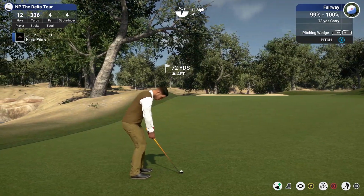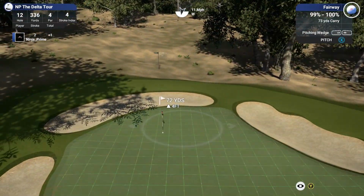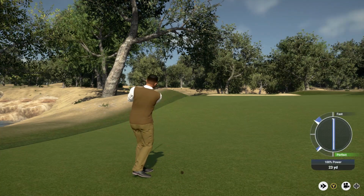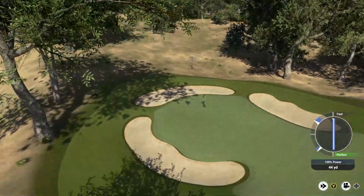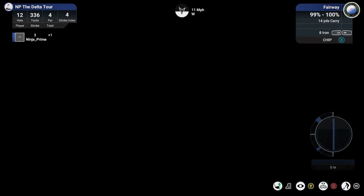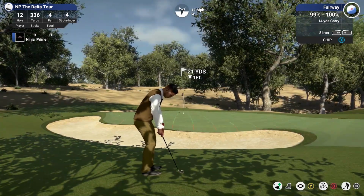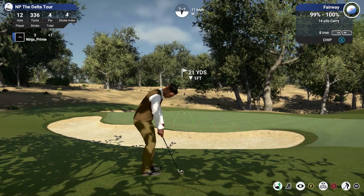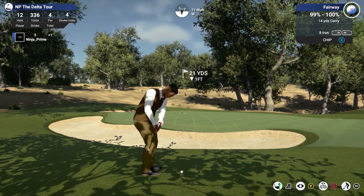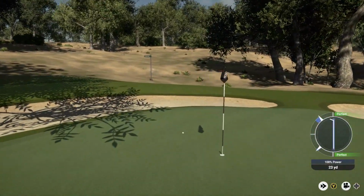I think this tree's going to get in the way, but I'll give it a go. Yep. When I've play tested this particular hole before, I ended up where I was. I have used the punch shot that has taken me onto the green. And again, that's far too much.